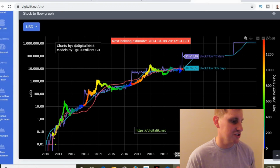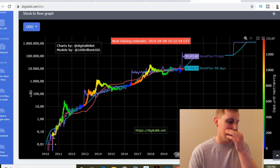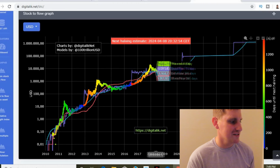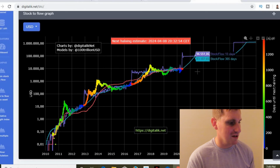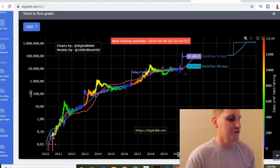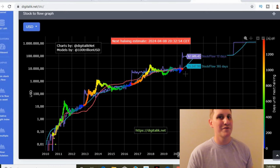We're kind of just about creeping up kind of perfectly with the descending resistance here, guys. So that would be something like coming down here like this, where we're just about to break it, and we're also just about to break it in the stock to flow ratio. So everything is perfectly lining up for the next bull run.